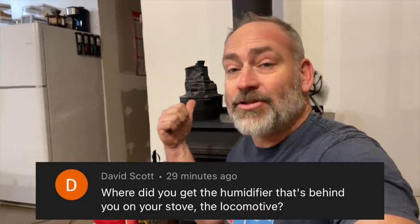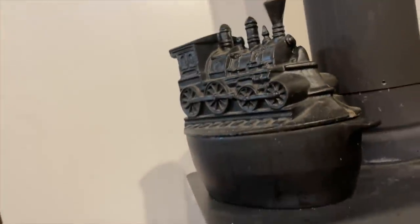Now that I'm a little bit more warmed up, I'm gonna go ahead and answer today's very important question. It comes from David Scott. David asks about this train humidifier right here, this guy on top of the stove. Well, David, we actually got it from some very close friends of ours named David and Lisa, along with their kiddos. They gave us this when they moved away from Idaho and moved down to Kansas. Where did they get it? I'm not sure. Probably Amazon, though. So go ahead and check it out on Amazon if you want. There's probably one there, or another one very similar to it. Thanks for the question, David.